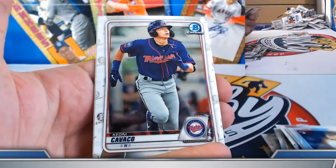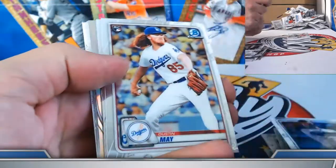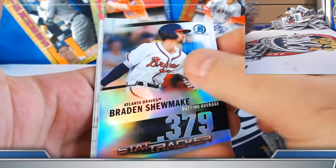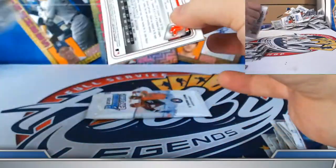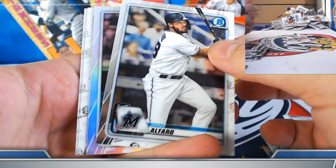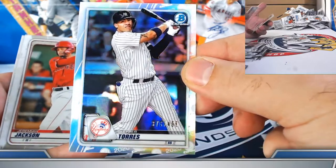Murph, Diaz, Duran on the Dawn of Glory. Big color, big color. Dustin May, base rookie. AFL prospect, Perdomo. Shoemake. And it's a refractor. No, not a refractor, veteran from the base set. There's Glaber. All right, put him on the board. Little Glaber Torres refractor, 376 out of 499.